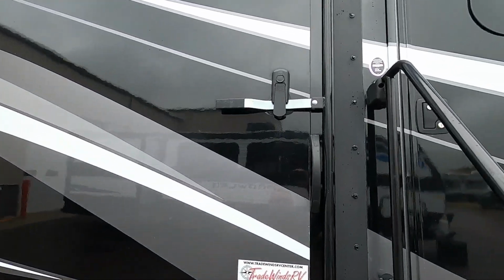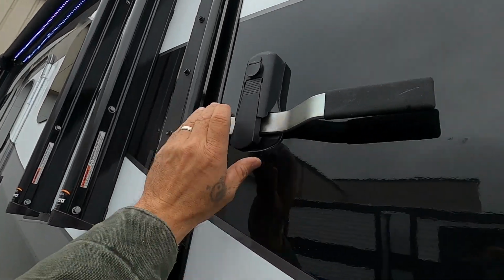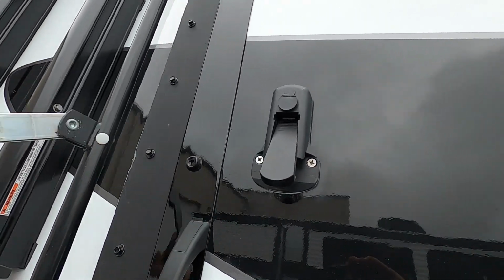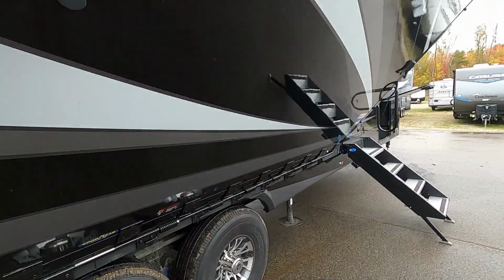Now we're going to open up your side patio. Once you unlock these, just turn these out and walk it down. It is spring assisted, so it does come down rather easy.